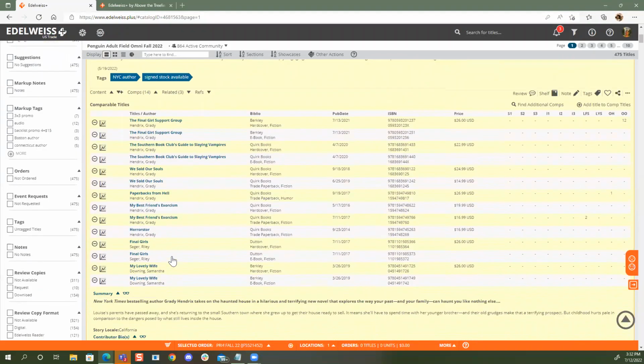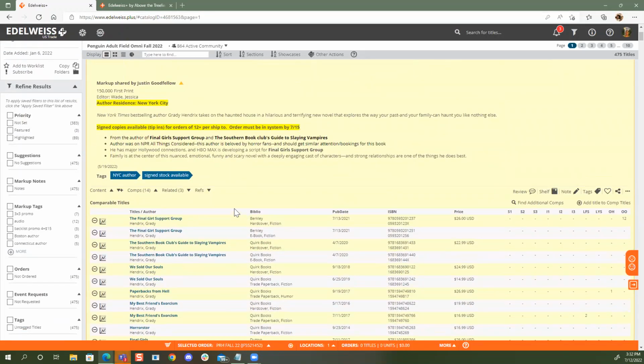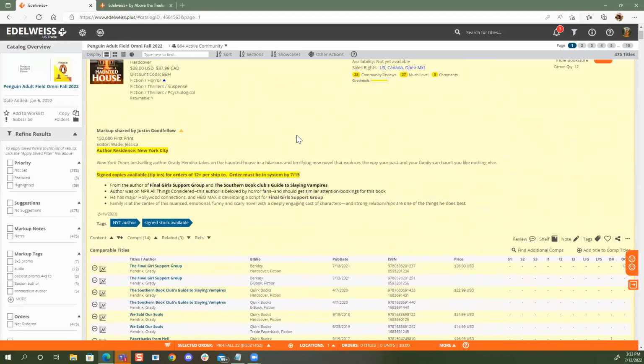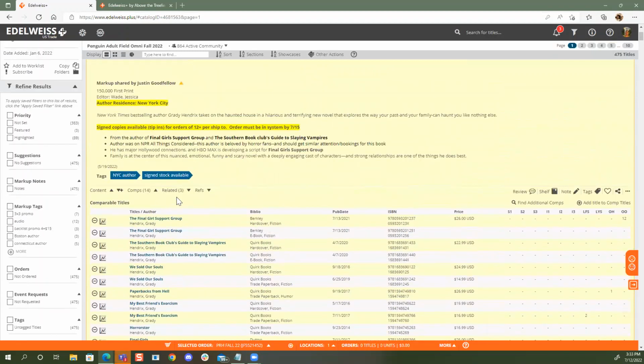Comps is a really great feature and asset to you, because what it is showing you is titles that are related to this book, whether it be past titles that the author has written, or titles that are very similar in genre or content. So if your customers love these books, they will likely enjoy this title as well. And so you can look through these comparable titles and see, oh, yes, these titles definitely sold, or these were definitely a staff favorite. So we absolutely want to get this title into our store.